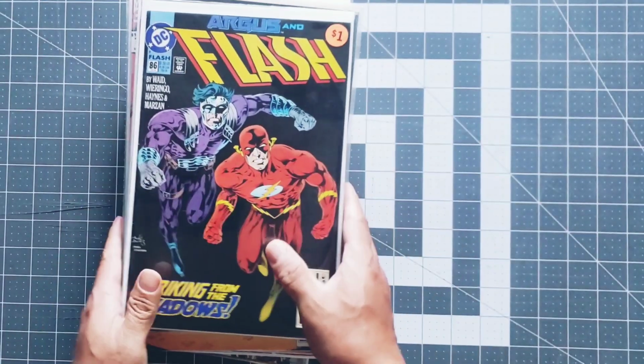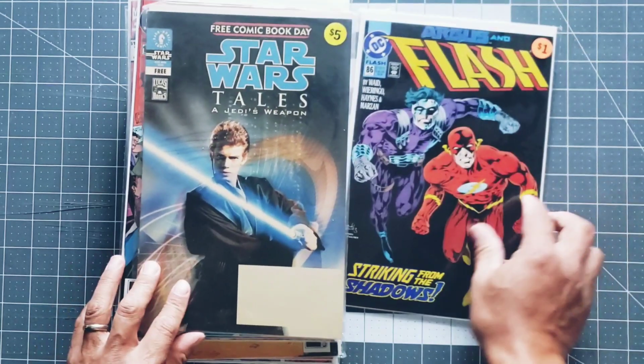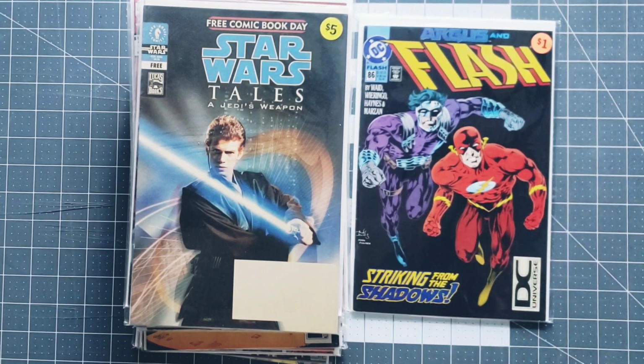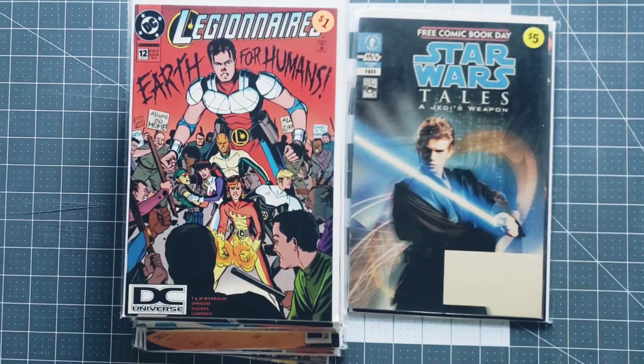Oh, then we have Flash 86. Oh, and this was awesome. This is the Free Comic Book Day Star Wars Tales. It has this great photo cover of Hayden Christensen. And then we have Legionnaires number 12.